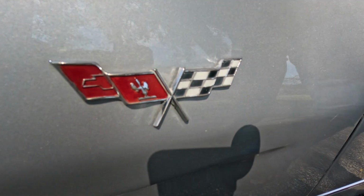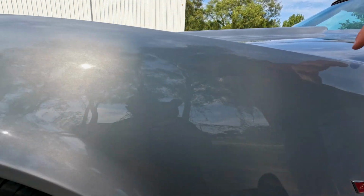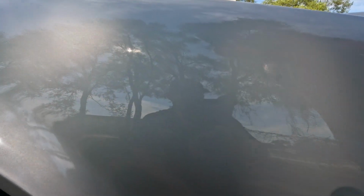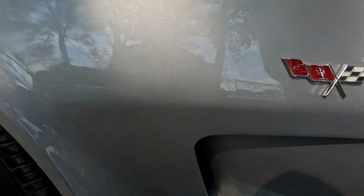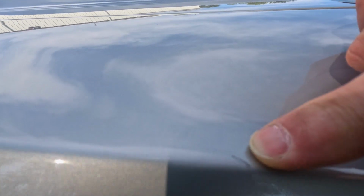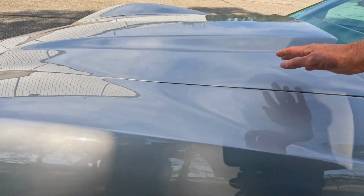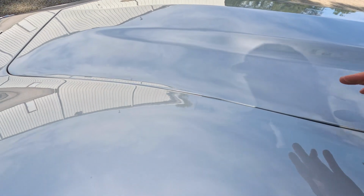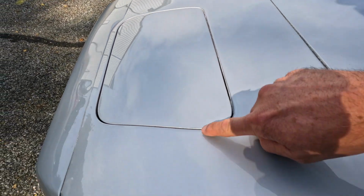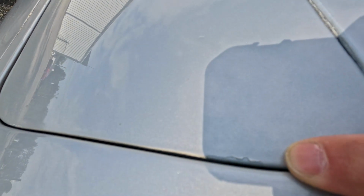So the paint, it has been repainted. It appears to be an older paint, but it shines very well. There's very little to no orange peel. It's a very clear paint. We do have a little touched up chip right there. Looking across the rest of the fender and the driver's side of the hood, it's in very good condition. We do have a little chipping of the paint around the headlight there.